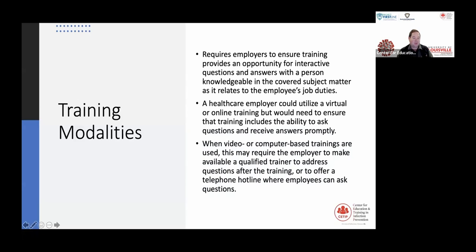So an interactive training opportunity is really what we want to try to do as much as possible. Now, that could be virtual, like what we're doing now with Zoom. It could be in person. It could be some type of interactive recording where maybe there's different competency assessments throughout. So there's a lot of different modalities that you could use. OSHA is not going to specify what you have to do.